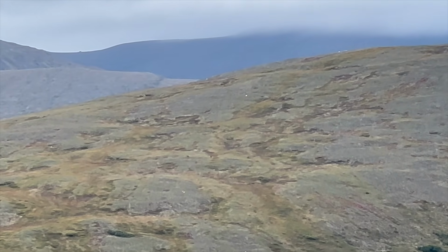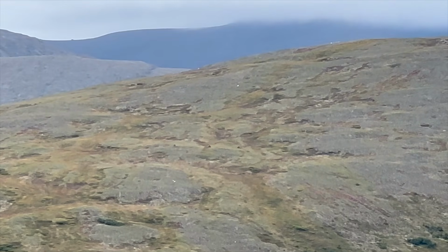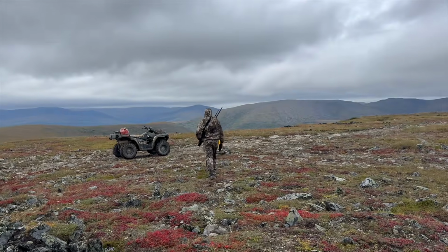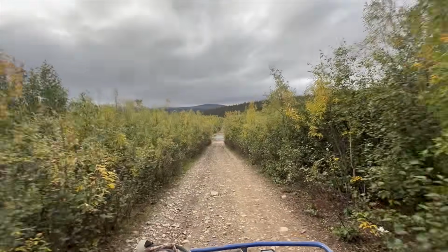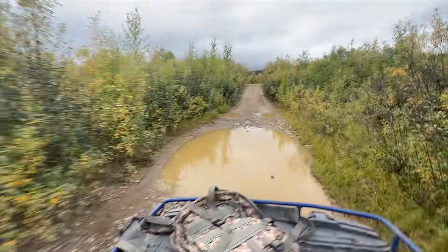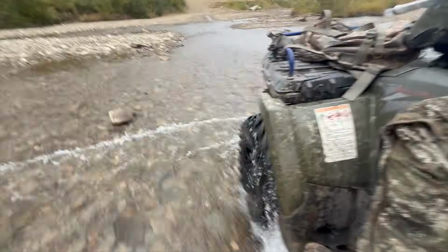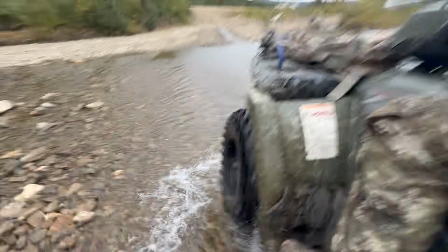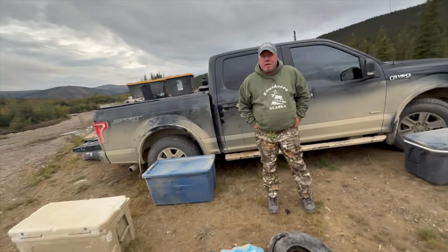Caribou over there, right in the middle of the street, way up here. It's really beautiful up there.